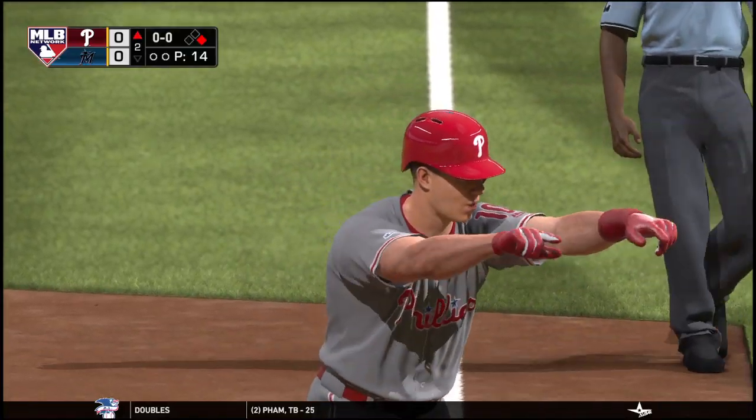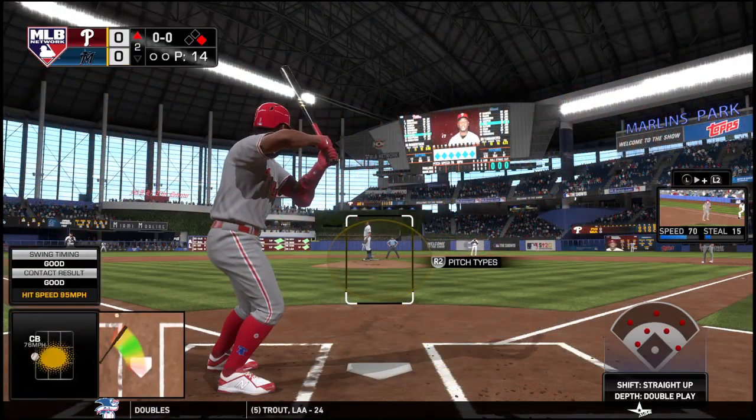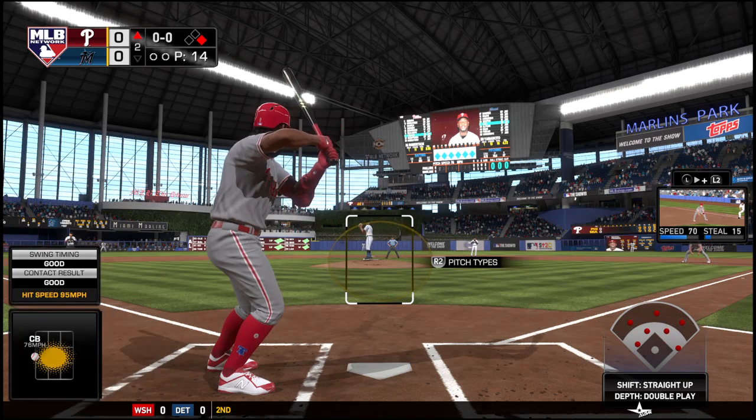Man, that's a nice job by the batter right there, keeping the front side in. Not easy on a curveball. Would have been easy to throw the front side and hook that foul, but he was able to stay inside and drive it for a base hit.